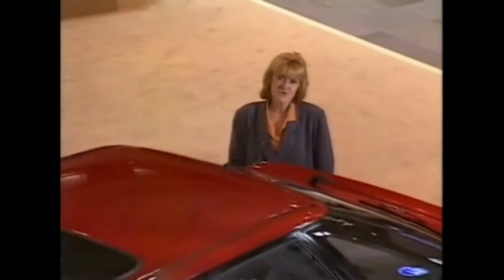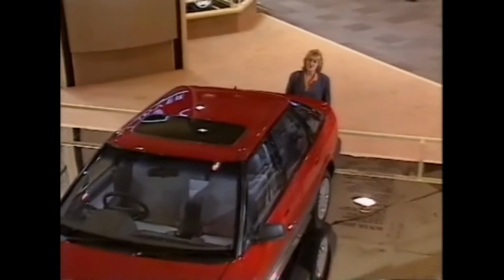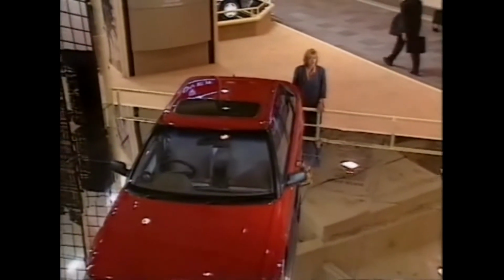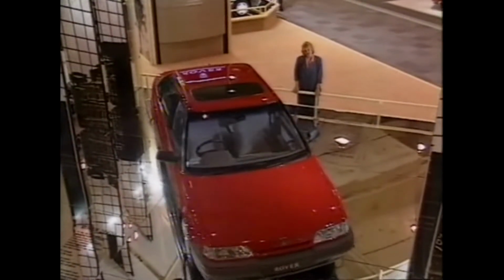For Britain, the most important new car in the show must be the Rover 200, the latest product of the collaboration with Honda that we looked at last week. The old 200 was Rover's version of the Honda Ballade, and this car is also being built in Britain as the Honda Concerto. Here's Chris Goffey.